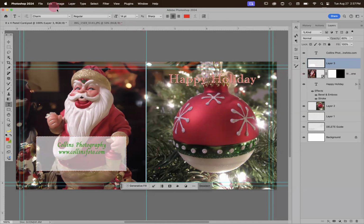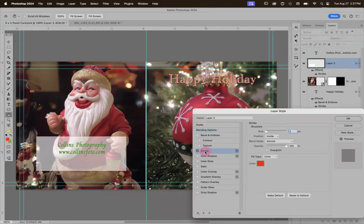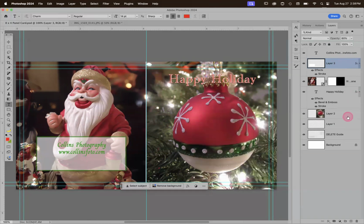Undo. Let's see what happens if I do a stroke here. Command D to deselect. Double click out there and click on stroke. It will go to green. Click OK. So there you have it.